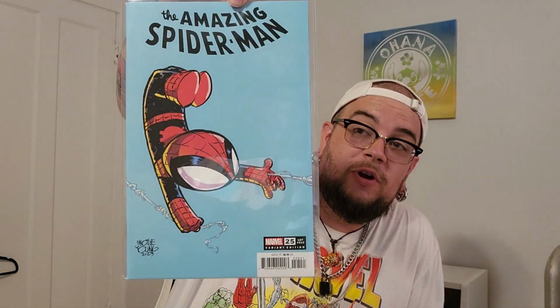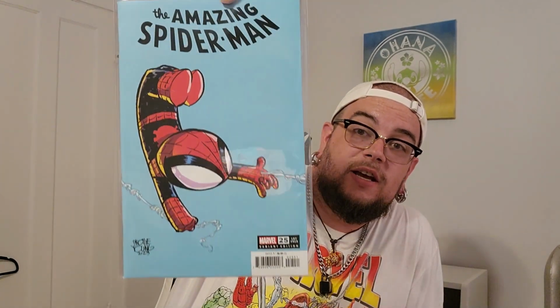So I bought, let's open this up, this Amazing Spider-Man 25 variant edition. It's a Scottie Young. I am really vibing with these. These are really cool. I'm actually looking for Scottie Young variants.